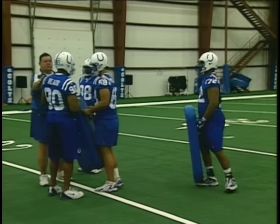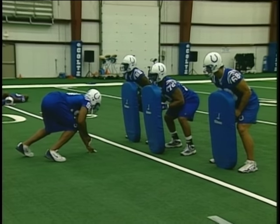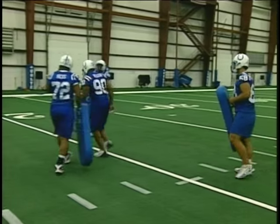They're not going to forget about you. Someone's going to block you every play. Three on one, right here. Set, hut! There we go. Good job on a scoop. There we go. Let the guard through. Good work. Here we go.